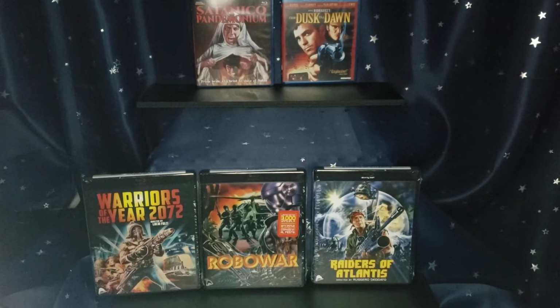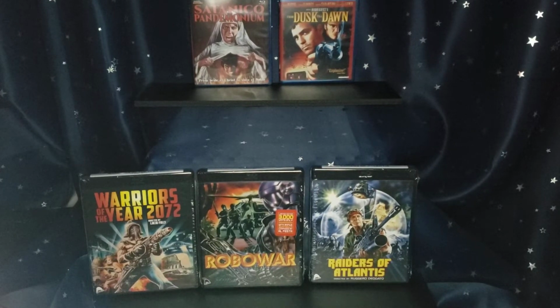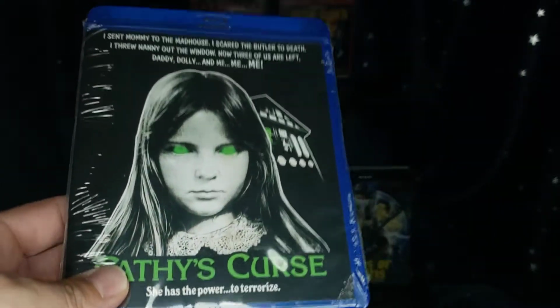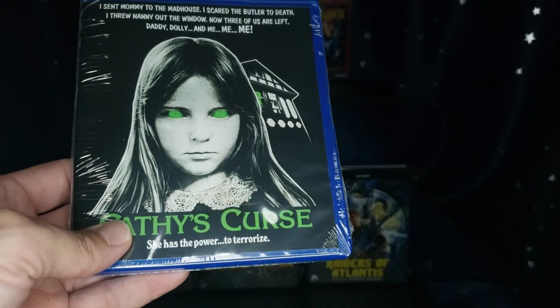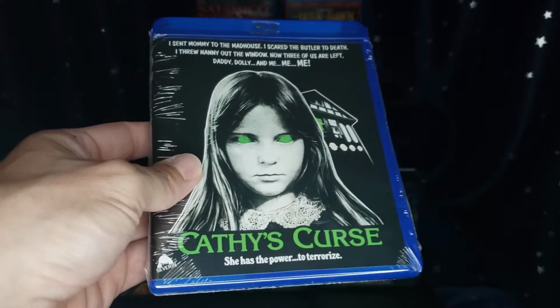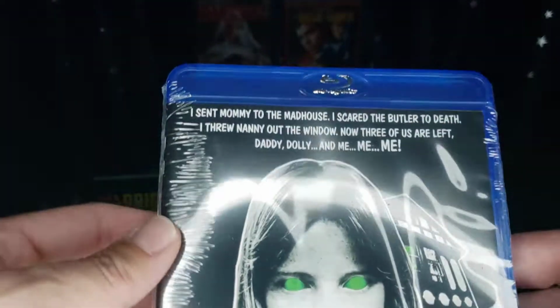So the next one we're going to go to is another clone, but this is Cathys Curse. It's a little bit more famous. There's been a lot of review videos, including my best friends at Red Letter Media. That's where I first heard of this movie, and I've wanted to add it to my collection for a while. Just want to read the top here.